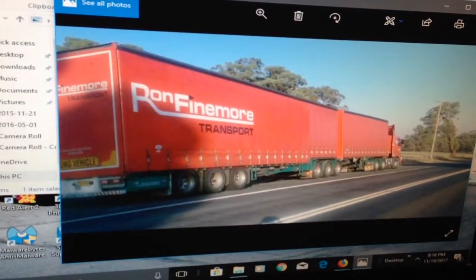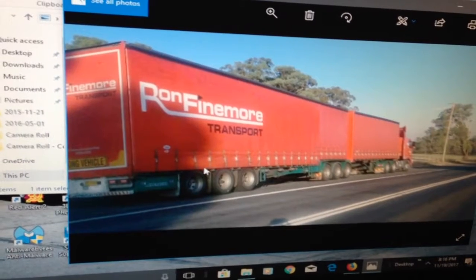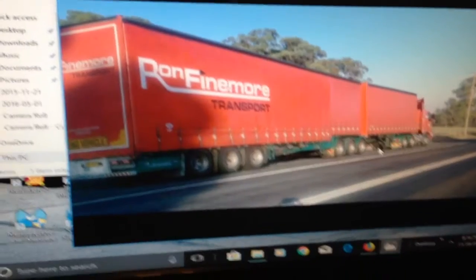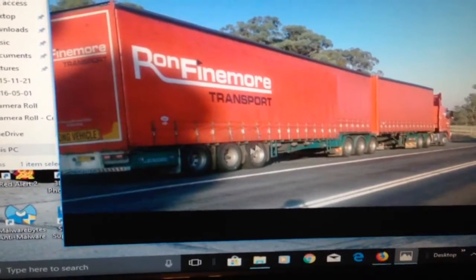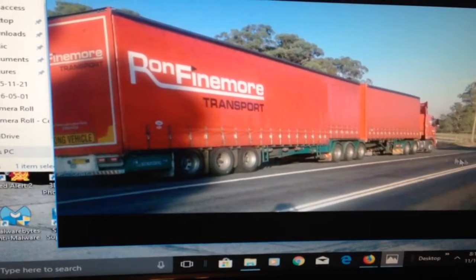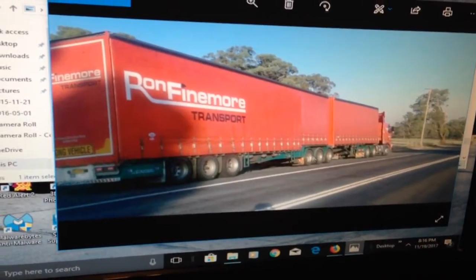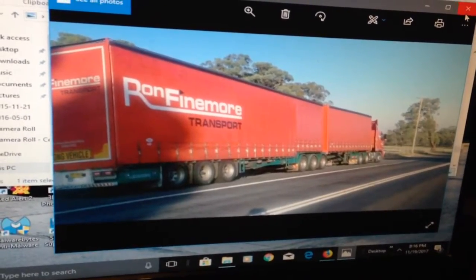Now this is Australia. Theirs are a little bit different though. Everything in Australia is curtain side unload, so they're not unloading out of the back, and they don't have to take them apart. In Canada, it's a little different. They have to take them apart. But here in Australia, it's all curtain side. What's nice about it is it's a lot more stable. There's no independent converter dolly. If you have to back it up, you can.